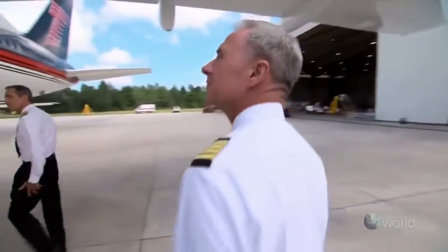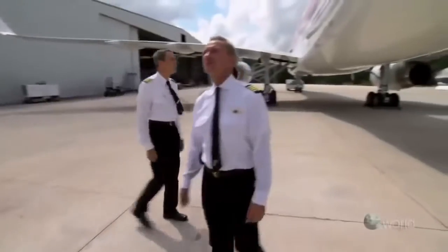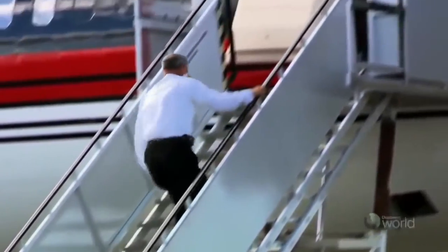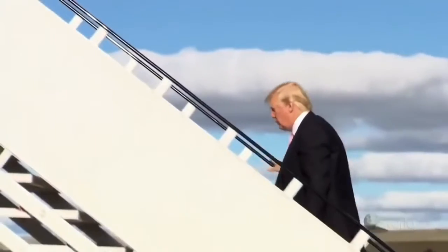Mid-afternoon, John Duncan and co-pilot Larry Bryan ready the 757 for takeoff. First step, a visual inspection on the tarmac. Then, the flight checklist. After clearing security, the billionaire tycoon boards the plane.